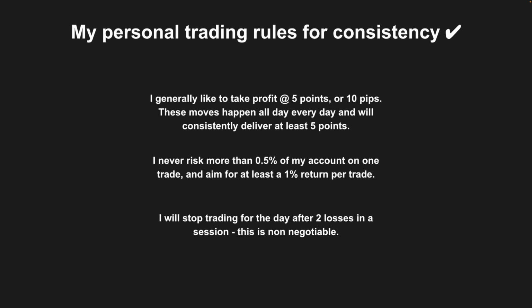Now, my personal trading rules for consistency with this strategy, I generally like to take profit at 5 points or 10 pips in Forex. 5 points in futures, 10 pips in Forex. Now, these moves happen all day, every day, any time of the day, and they will consistently deliver at least 5 points for the most part, okay? So if I'm really wanting to be safe and really wanting to walk away with some consistent profit, I'll take the setup and I'll walk away with 5 points.